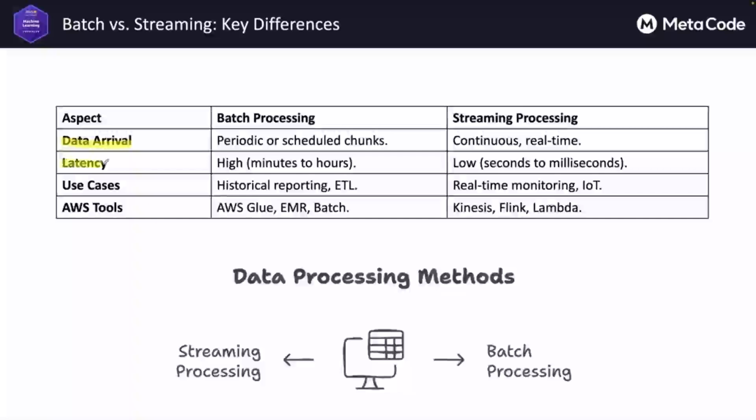The next one is the latency. Batch processing tends to have high latency because it waits to process all the data at once. This is fine for use cases like ETL jobs or monthly reports. Streaming, however, operates with low latency, often in the range of seconds or milliseconds, which is essential for real-time insights.